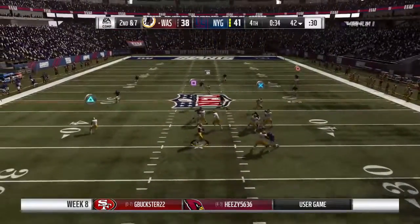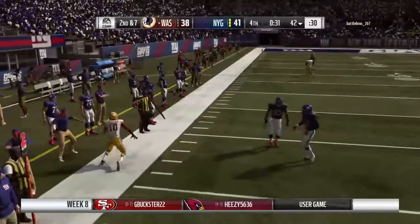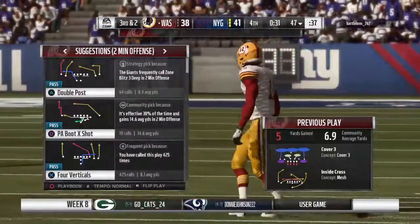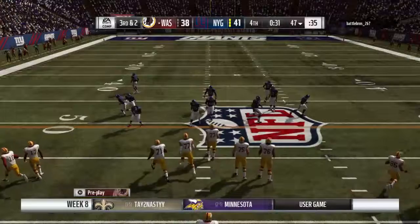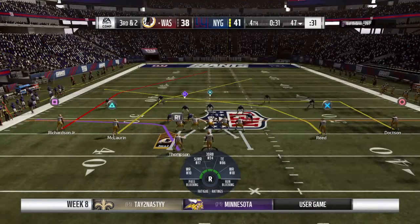Back to throw. Buying time to his left. To the sideline, and wow, what a catch there. He doesn't get a lot, but he was able to get the feet down, complete. That catch good for 5. It's 3rd down. The Redskins on 3rd down, 0 for 3 to this point. They could use a conversion. Here it's 3rd and 2.